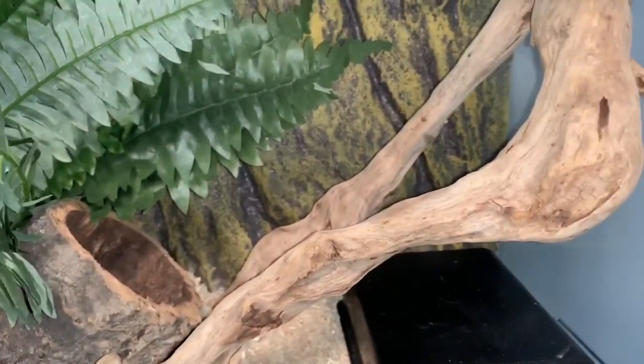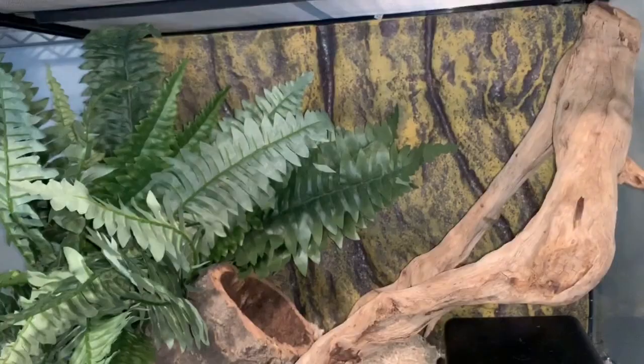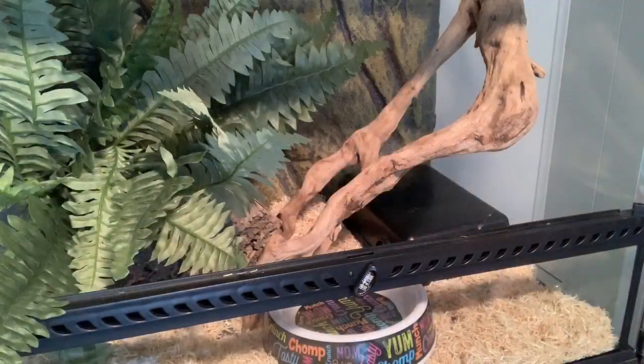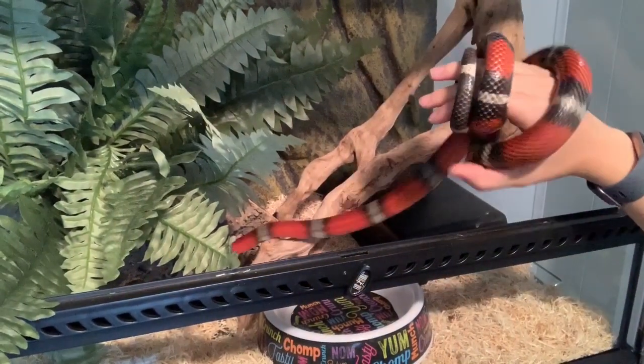And I would like to get more driftwood and whatnot for him, and I'm actually going to a reptile shop later this week. So let's see what they have for some driftwood or more plants, because I do want more over here, so, you know, hide this hide a little bit. My crazy snake. There you go.